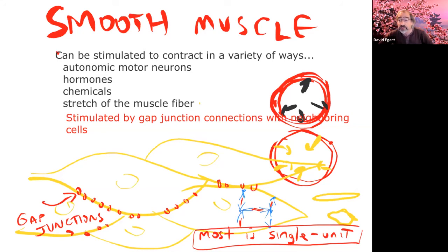There are some exceptions, like the smooth muscle that does the focus of your lens or the diameter of your pupil, which is actually multi-unit smooth muscle. So there are some examples of these kinds of motor units like we saw for skeletal muscle, but for smooth muscle, the examples I know particularly are the lens and the iris of your eye. But more generally, you can just think of smooth muscle as a big collection of fibers that all kind of contract together.